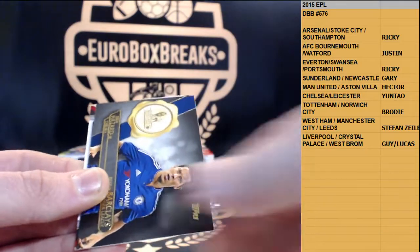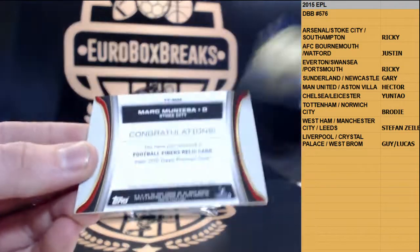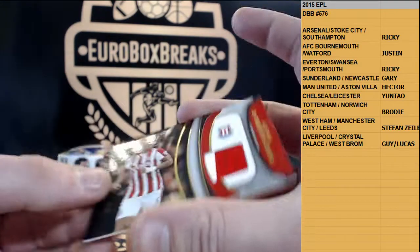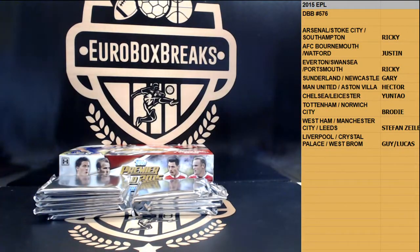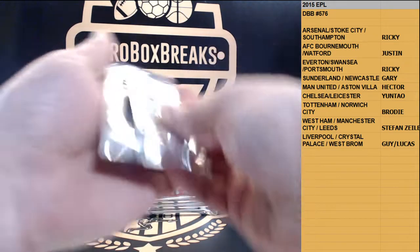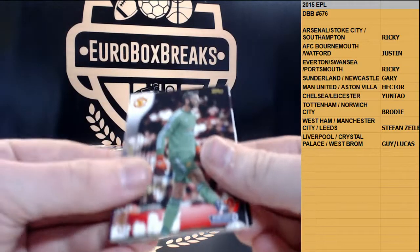Base insert, and we got Eden Hazard for Chelsea. And first hit goes out to Stoke City, Mark Muniesa, two-color jersey for Stoke. All right, next box.